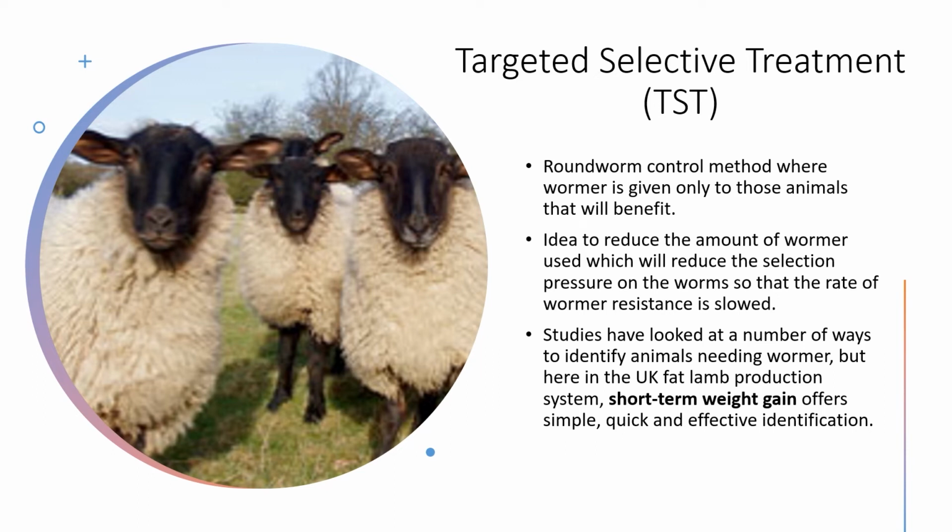The idea behind targeted selective treatment, or TST, is that it's a roundworm control method where wormer is given only to those animals that will benefit from that treatment. The idea is to reduce the amount of wormer used, which will reduce the selection pressure on the worms so that the rate of wormer resistance is slowed.